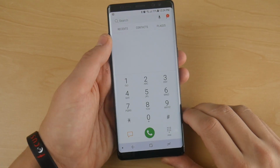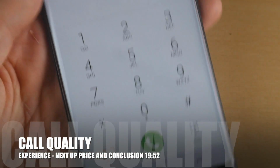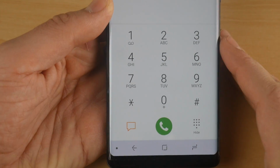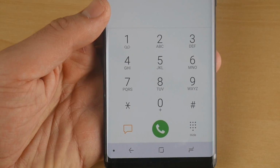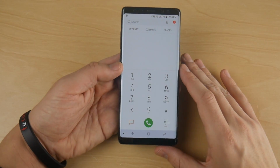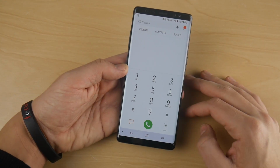So I'm gonna quickly brush over the call quality section of this video. This phone has been a mixed bag here for call quality. Now, in terms of the actual voice sound on the earpiece, fantastic. One of the best phones I have purchased. Signal strength, again, very fantastic. I got great signal no matter where I went.